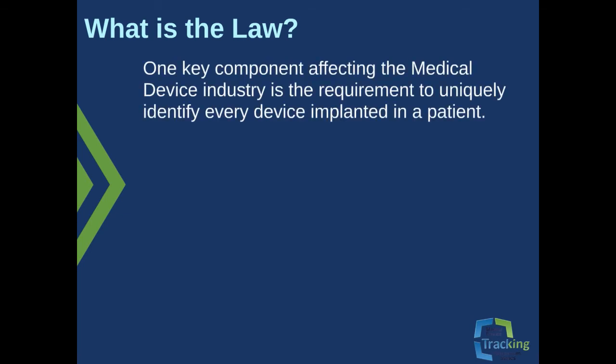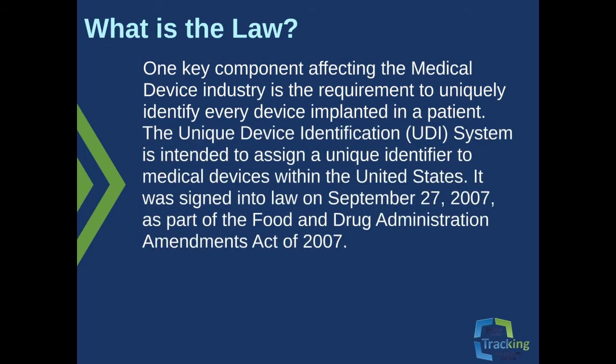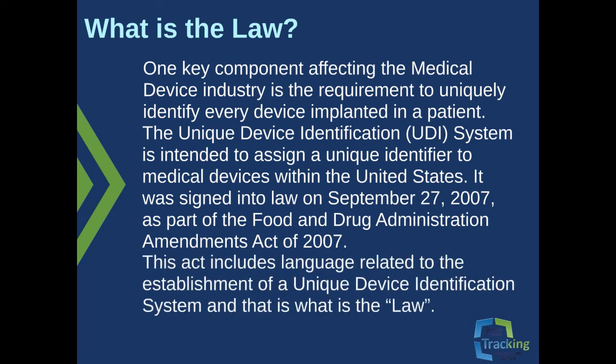One key component affecting the medical device industry is the requirement to uniquely identify every device implanted in a patient. The Unique Device Identification (UDI) system is intended to assign a unique identifier to medical devices within the United States. It was signed into law on September 27, 2007 as part of the Food and Drug Administration Amendments Act of 2007. This act includes language related to the establishment of a unique device identification system, and that is what is the law.